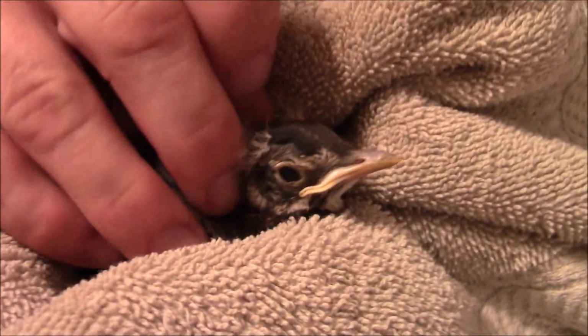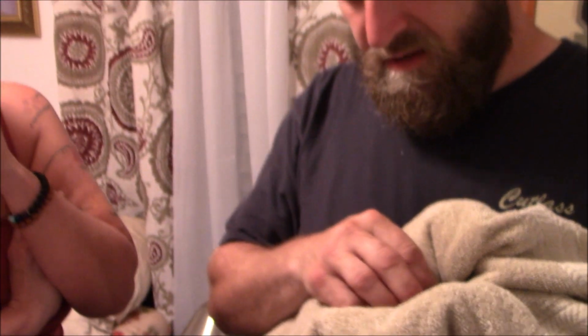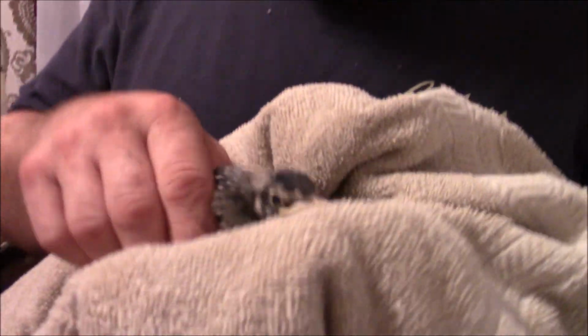So what's the deal? Its mom is gone? Just sometimes fell out of the nest somewhere? Yeah, sometimes the other babies will push them out. If they're able to fly, then they tend to survive. If they can't fly, they tend to get eaten. Are you just destined to take care of a baby animal? It's the way of Mother Nature.